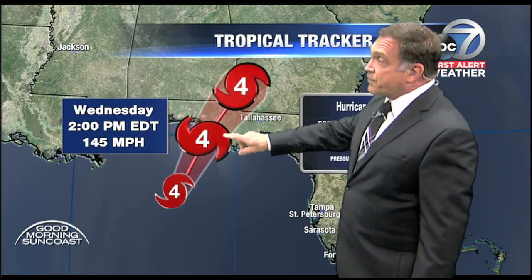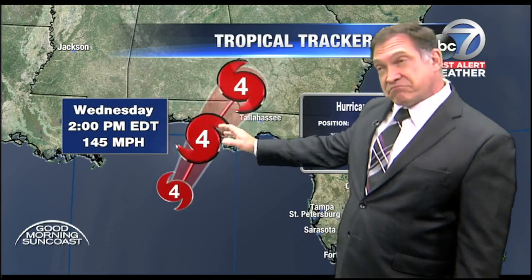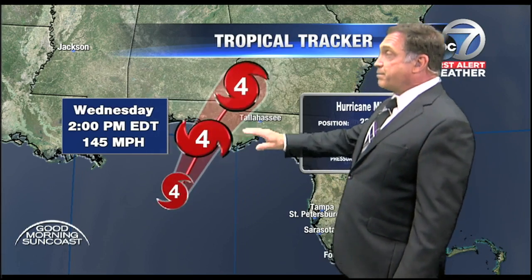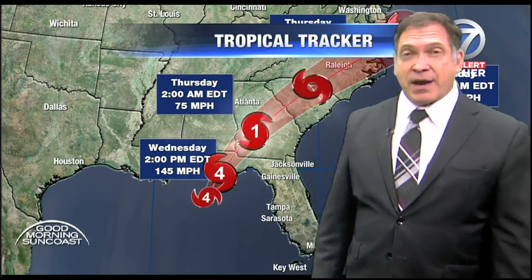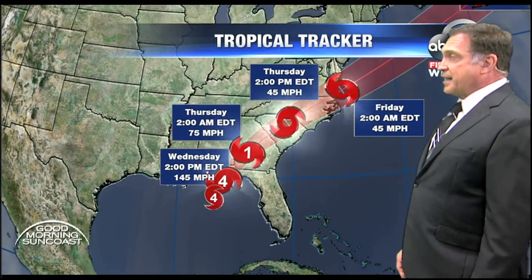It continues to head toward that coastline, making landfall probably later this afternoon, maybe early evening, although there is some acceleration in the forward speed, so probably middle afternoon is the best bet. And then lifting off toward Georgia, perhaps still as a Category 1 hurricane as we move into the wee hours of tomorrow morning, and then lifting off toward the Atlantic coast as we head into Friday.